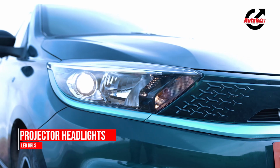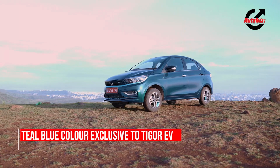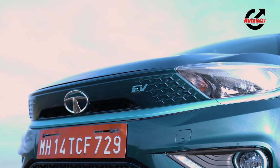To differentiate the Tigor EV from its fossil fuel sipping siblings, Tata has given it a few exterior touches. Starting with this paint scheme, which is specific to the electric version of the Tigor, which is further accentuated by those blue highlights that you see around the grille. Those blue highlights also trickle down to the interiors, but we'll get to that in a bit.